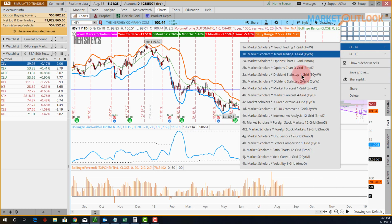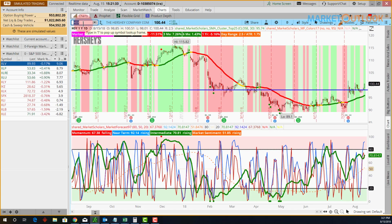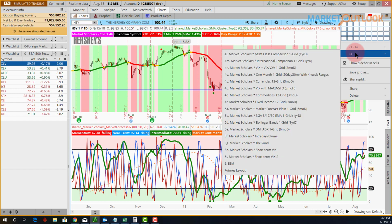If you take a look at the market forecast chart for Hershey's here, you can see the intermediate line, which had turned up above 50 after the earnings. Again, the consolidation had kept it fluctuating up and down between a strengthening bullish posture and a weak bearish posture. Obviously, it's turning back up today with a strong move higher, the near-term line getting strongly up into that reversal zone, one of the highest levels it's had in a while. So a good bullish move from the market forecast perspective.